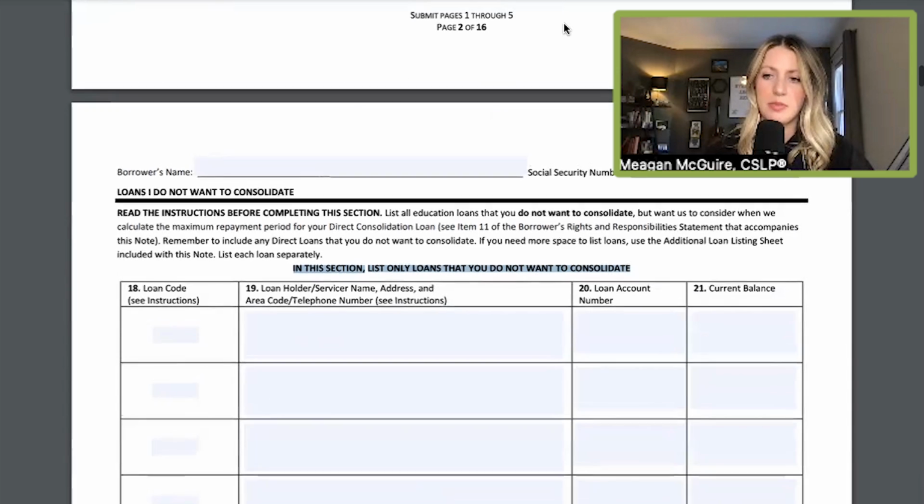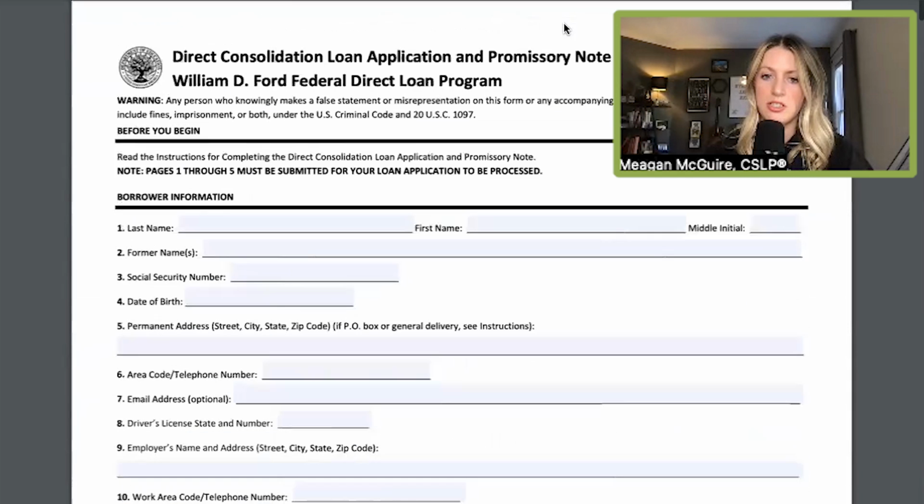So that is the mechanics of the paper consolidation application to start. Now, we're not done yet. We have to add this consolidation application in, but they're also going to want to know what repayment plan you want to go on. I know we're not done, right? This is not the last consolidation that we're doing. They don't know that though. They're going to want you to choose a repayment plan or else they can reject the application.